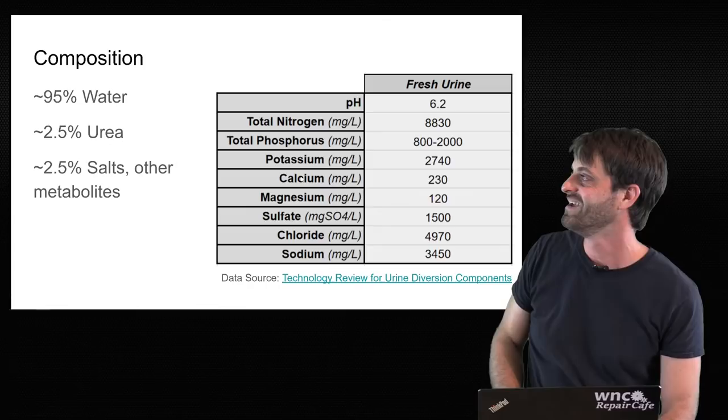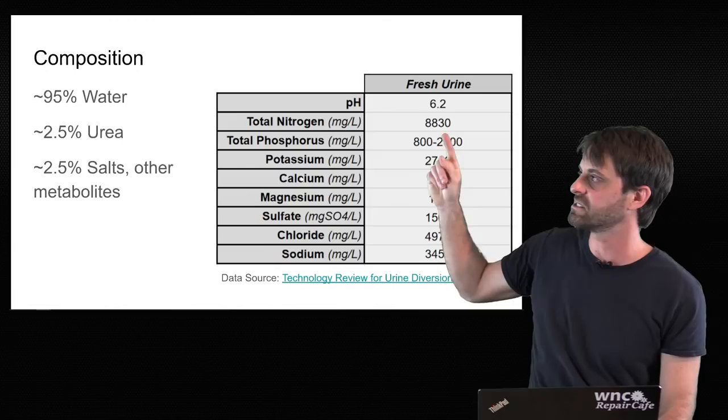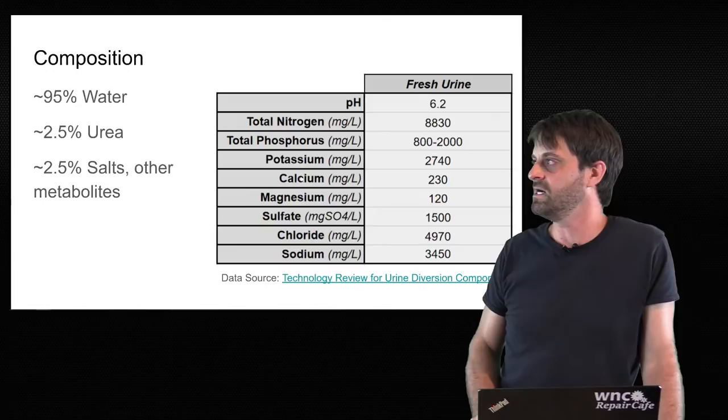Phosphorus is kind of all over the place. I don't know why, but note here that fresh urine is actually rather acidic, slightly acidic. A little bit of potassium and a lot of sodium. I'm getting used to this screen here. A lot of sodium down here at the bottom, okay? We knew that. We all eat salt. Quite a bit of chloride, I assume, coming in with that table salt.